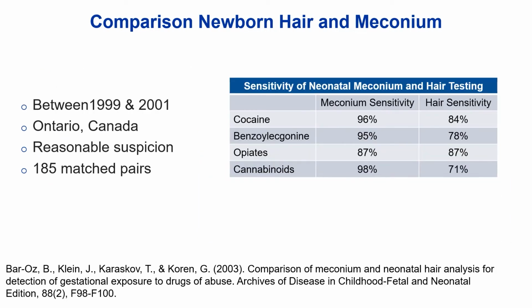Here's another study that I have referred to often over the years. This was published by a group out of Toronto, Canada, back in 2003, when they compared the sensitivity of meconium testing and hair testing. Between 1999 and 2001, they found 185 matched pairs in cases where there was reasonable suspicion, and they calculated the sensitivity of meconium testing and hair testing. For cocaine, a big difference, 96% to 84%, and for the metabolite benzoylecgonine, 95% compared to 78%. Opiates were about the same, 87% for both meconium and hair, but marijuana was by far more sensitive with the meconium test, at 98% versus 71% for hair.